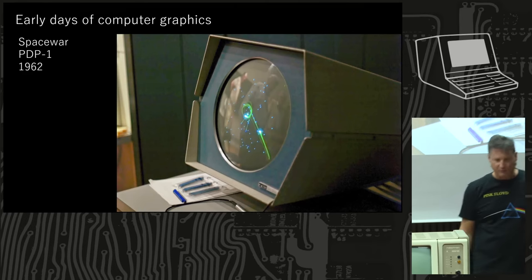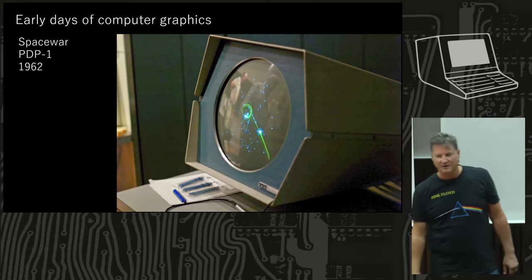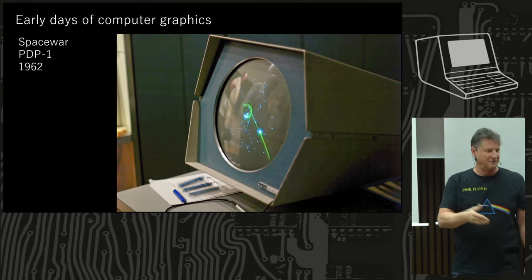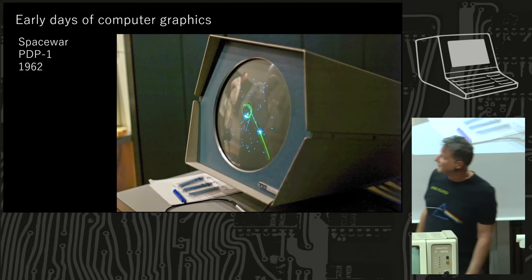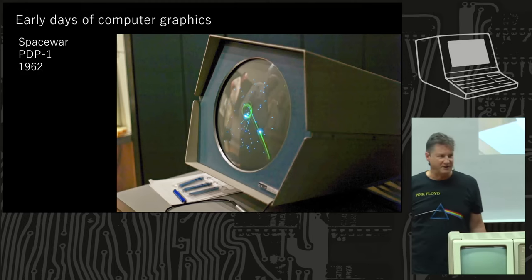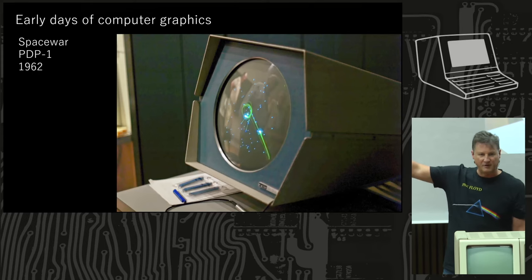Another example is one of the very first computer games, called Spacewar. Naturally, because space had to be in that game and war had to be in that game. So Spacewar, of course, was one of the first things that had been created. It worked a bit similar to Asteroids. You could not do very much about that, but you can already see we have some kind of tube where you can create graphics. And this was a PDP-1.